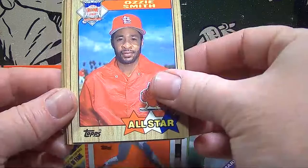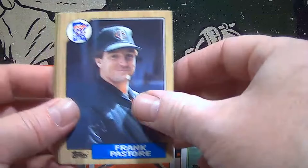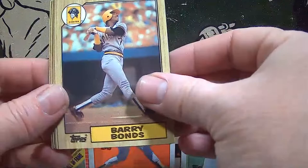All right, there's Ozzie Smith. That's a nicely centered Ozzie Smith All-Star card. So that's a nice one. Hall of Famer there. Jerry Reed and Frank Pastore. Giants leaders card. Hey, how about a 1987 Barry Bonds?